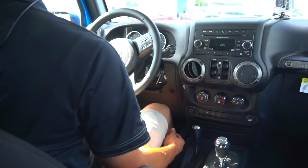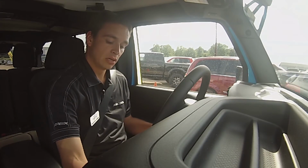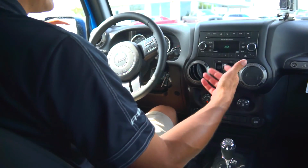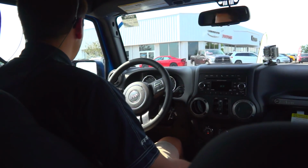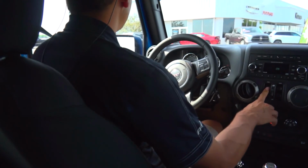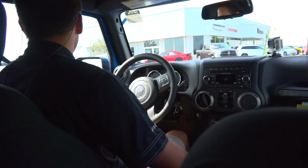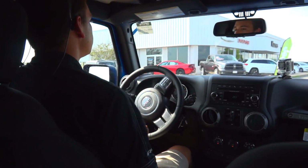Next step would be, oh, hope he doesn't hit us. So we put it in neutral, and then we would go down again, and all the way down is going to be 4 low. And 4 low is actually a really low gear ratio, so when you're really off-roading or you really want to rock crawl, that's where you'd want to be. I'm going to let him go by, but you can feel it right when you put it in 4 low. Even at idle, it wants to move forward, so it moves up no problem.